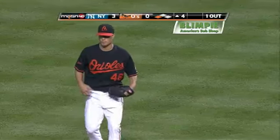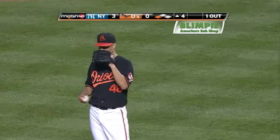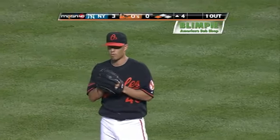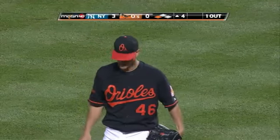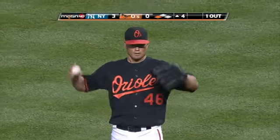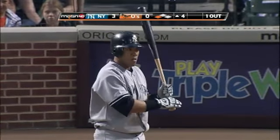Yankees beginning a road trip. A 6-game trip. They'll have 3 in Toronto along with the 3 here. They had a rain-shortened homestand, and when they went 2-5, obviously losing the last 5 at home, because that's the losing streak they come into Camden Yards with.